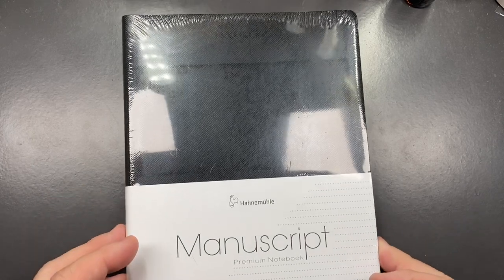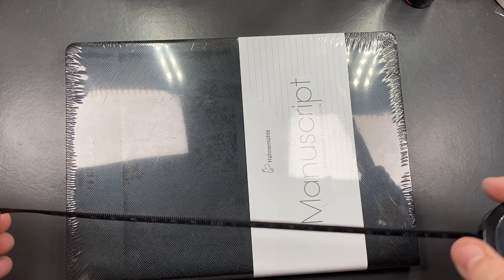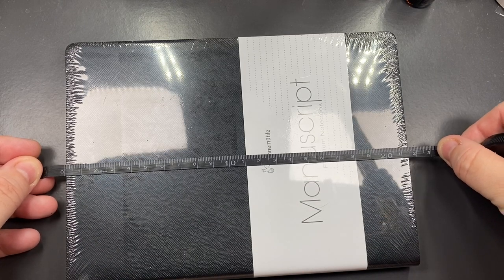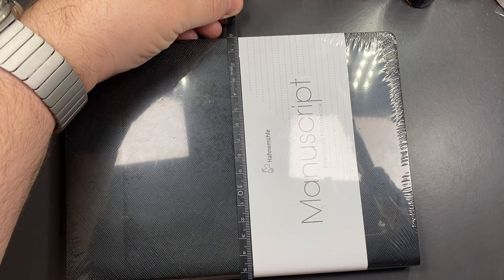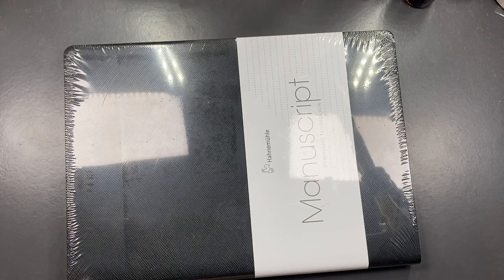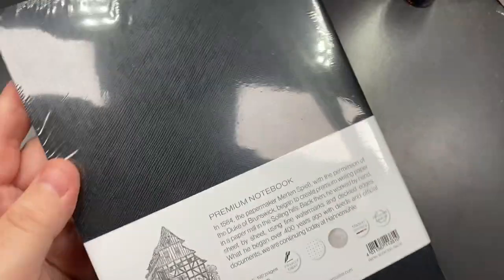But first of all, what I'd like to do is just measure the dimensions of this notebook, just to show you. This comes in around about 21.5 centimeters tall and about 15.5 centimeters wide. So this definitely is an A5 notebook. You can see here, it's got this premium touch to it.